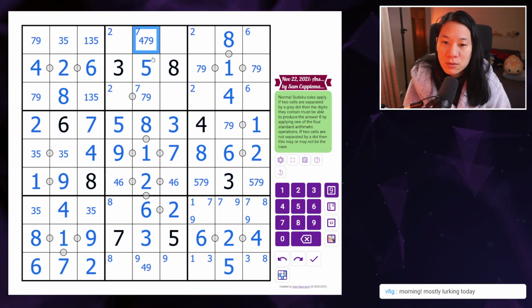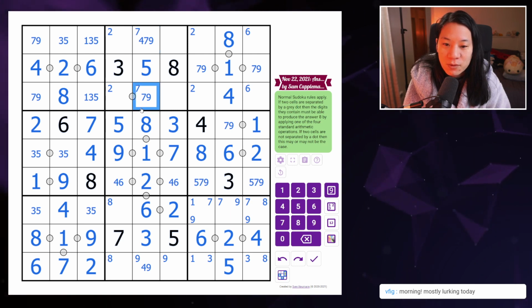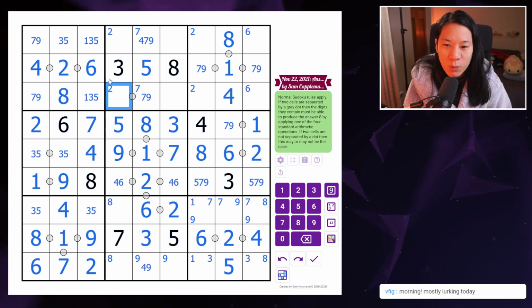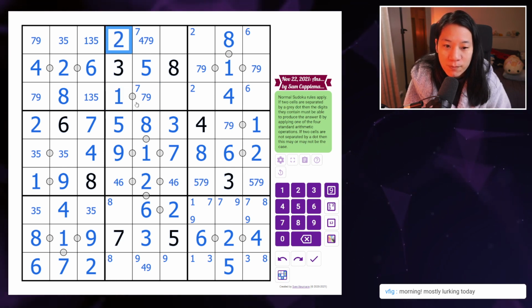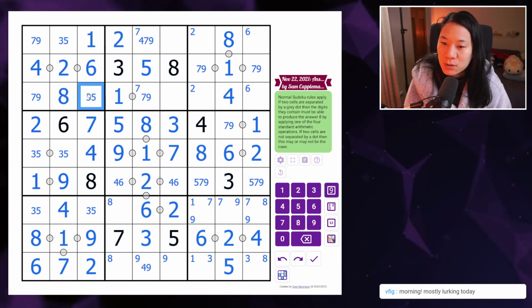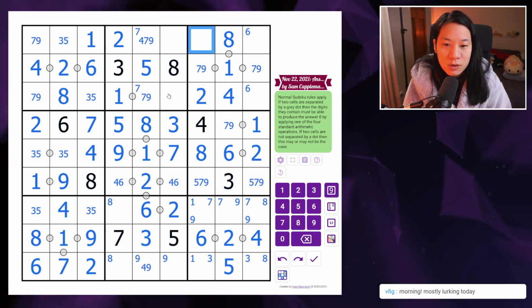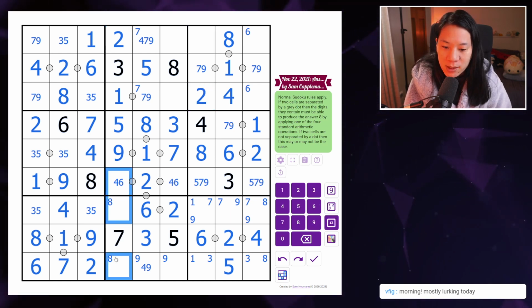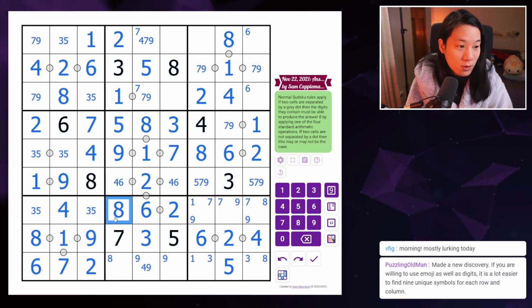Oh. Is that not already useful? That forms a 7, 9 pair. So that's 7 or 9. There has to be a 1, which means that's a 2. Which means that's a 1. And that's a 2. Okay, so that was useful. 4, 6, 8 here. I've got 4 and 6, so that unlocks the 8.